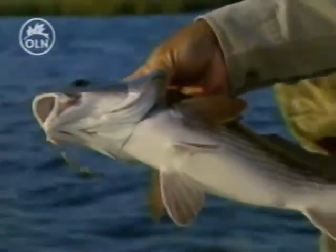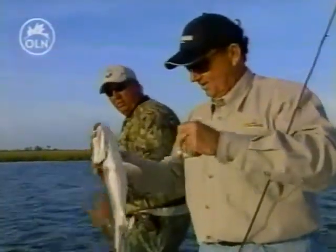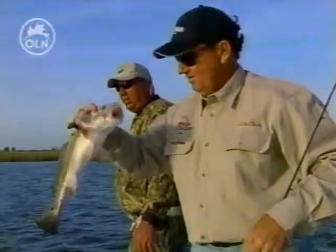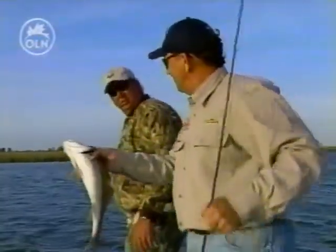Man, that's a size that eats good too, you know, just the right size. Yeah, the perfect eating size right there. Yeah. You can fillet them, block them, you can put them on the pit with that skin down. Basted, whatever kind of basting sauce you like. Yeah, dinner time. Dinner time.